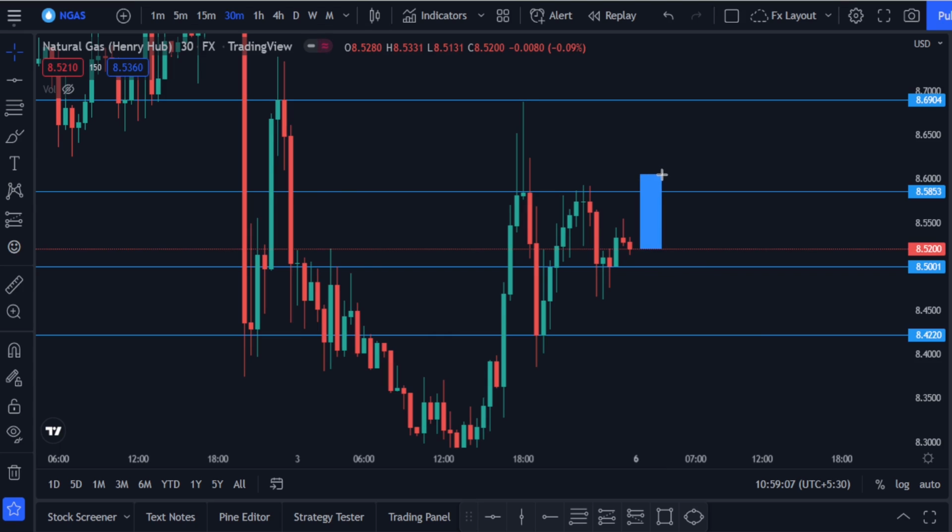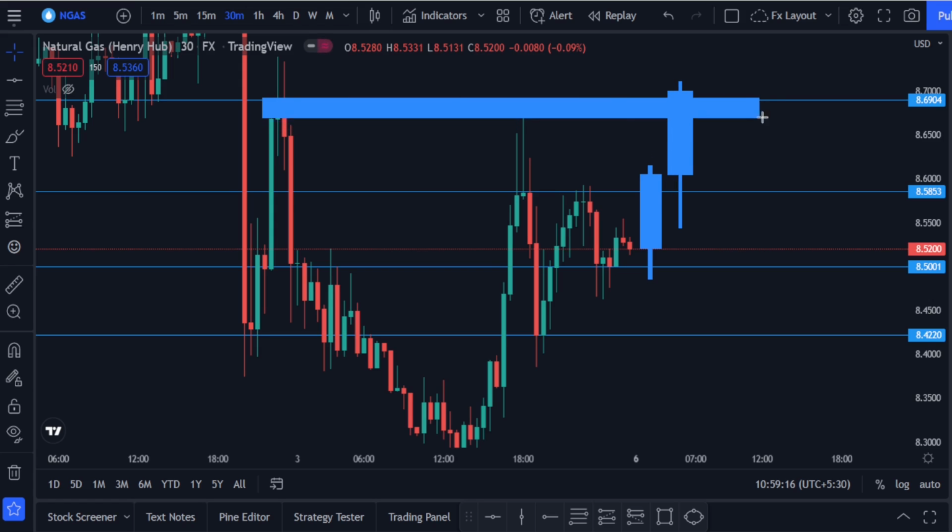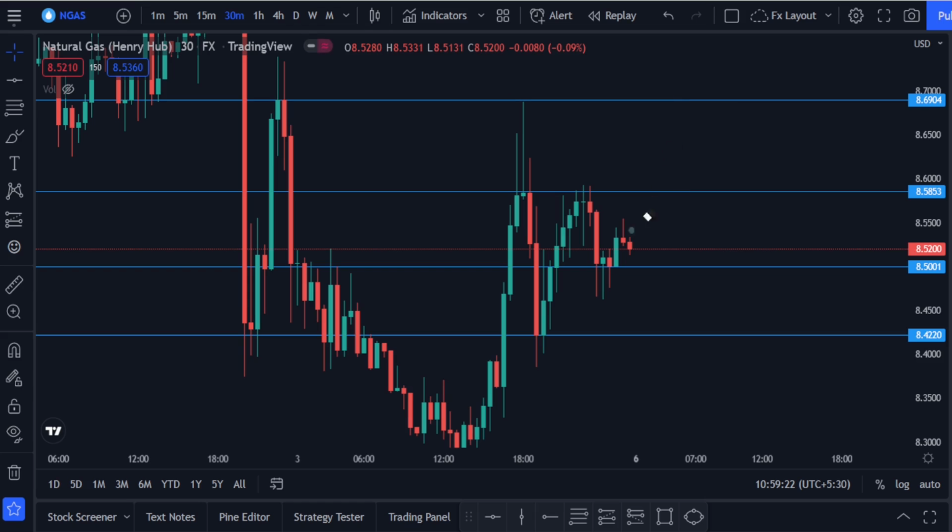bullish closure above this resistance, then in that situation we are expecting the price to move to the next resistance like this, and if we get further closure above that resistance, we are expecting the price to move to the next resistance like this. So this is something we are expecting on the 30-minute and 1 hour time frames to happen.